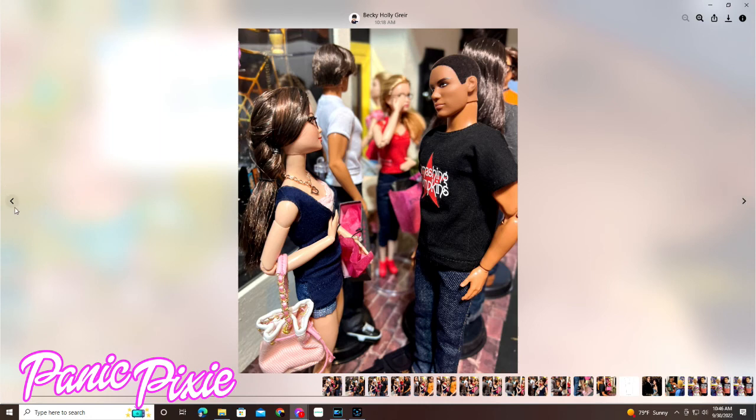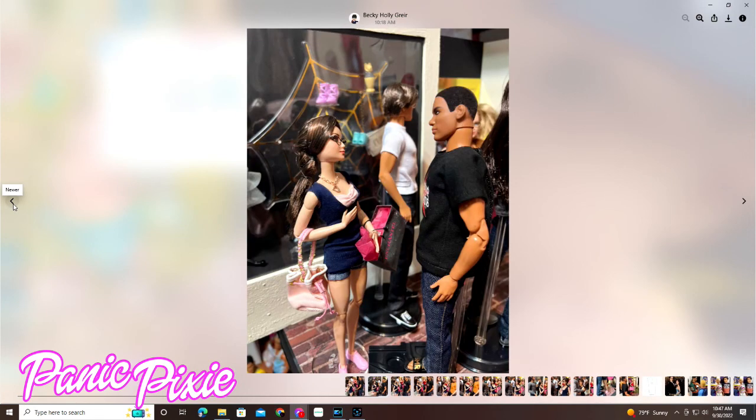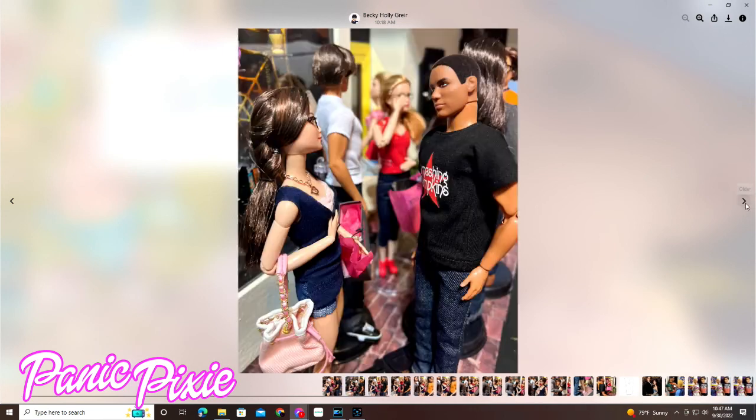So I had some shots where you can't see Britt because Ashley's blocking her. See, like this? You can't see her. So I'm not going to use this shot because I want you to be able to see that there's something going on back here.